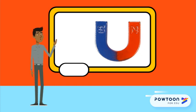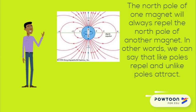North and south poles. The ends of the permanent magnets that we use at school are usually painted red or white. The red end of a magnet is called the north pole of the magnet. The north pole of a magnet will attract the south pole of another magnet. The north pole of one magnet will always repel the north pole of another magnet. In other words, we can say that like poles repel and unlike poles attract.